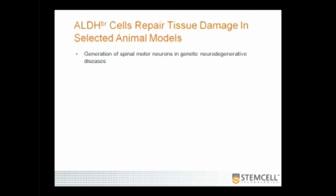In the context of neurological diseases, Dr. Cordian's group in Milan has published a series of papers showing that ALDH bright cells from mice can be isolated from fetal brain or from bone marrow, and either used directly or cultured. A lot of these studies were done with cultured cells that were expanded in culture and then driven down appropriate pathways with cytokines, and can regenerate spinal motor neurons that innervate the hind legs of mice and rats.